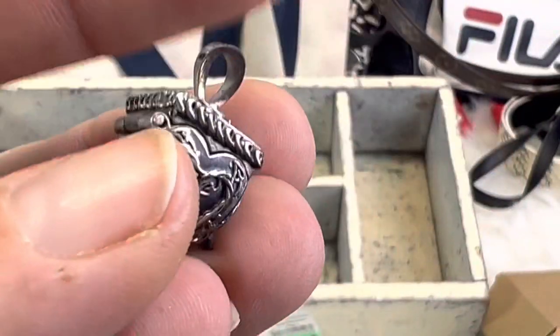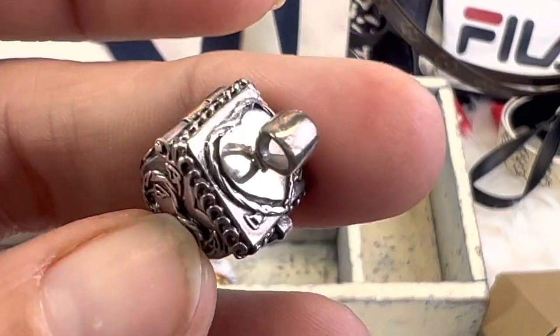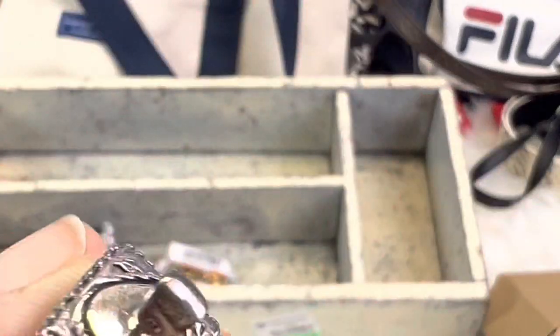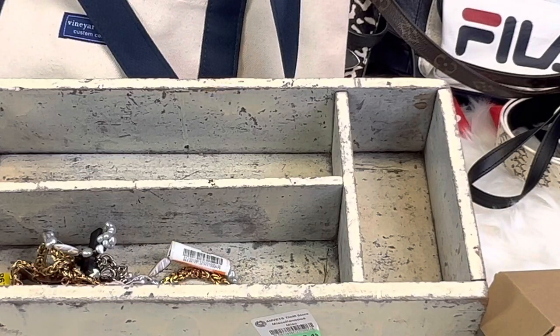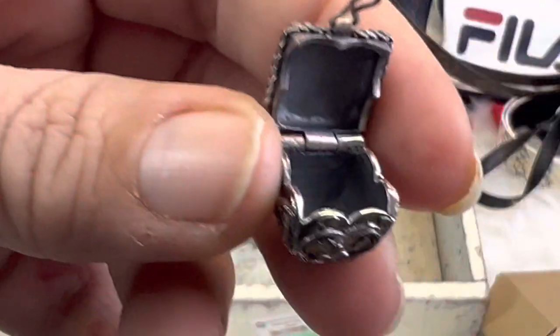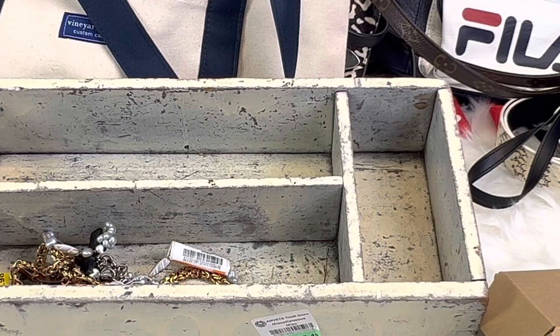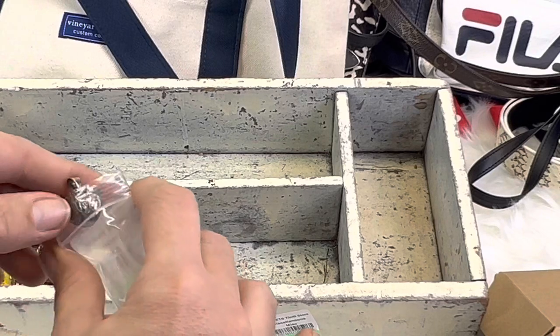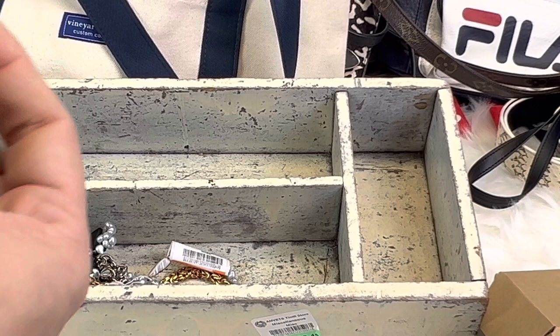It's got the little latch there with some hearts. Super pretty. These are $9.25. And then, I don't know, do you write a prayer down and put it in there, or do you say it and close it? I don't know. But they look like that. Excuse my nails. And those were $5 a piece. And then this one was also $5.